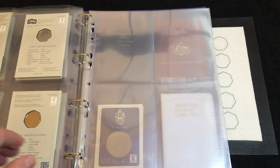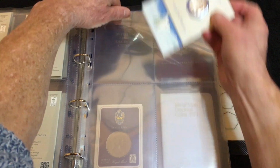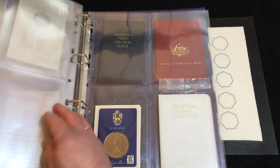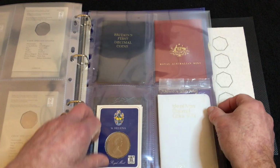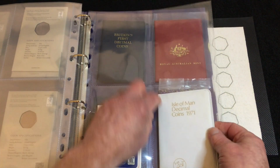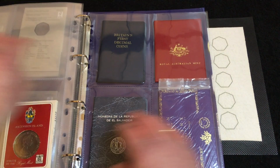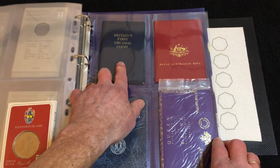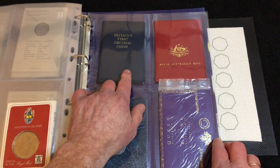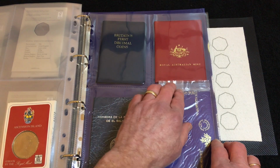So this latest one will be going in the top. And you can probably see there's a few other items I've got here, because there's some coins I showed you recently, the St Helena coins. Got the Isle of Man decimal 1971. Again, Judas managed to get all of that for us. I think the first decimal coinage from UK, I might have picked that up in a big batch of coins that I bought on eBay.